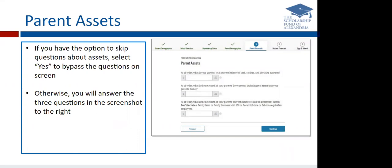The second question will ask the net worth of your parents' investments. This includes real estate, but not the value of your parents' home. Remember, this question also does not include 401k retirement plans. However, it would include any 529 plans. The third question will ask the net worth of parents' current business or investment farms. You do not include a family business with 100 or fewer full-time employees.